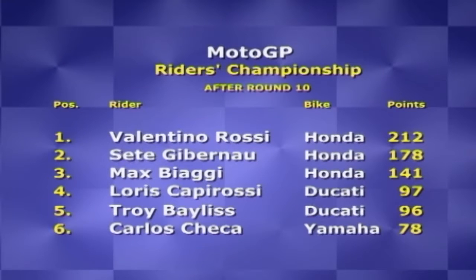Rossi opens up the gap on Gibernau as Biaggi, who finished 5th, 9 seconds off the pace, slips out of contention, and rookie Bayliss closes on Capirossi.